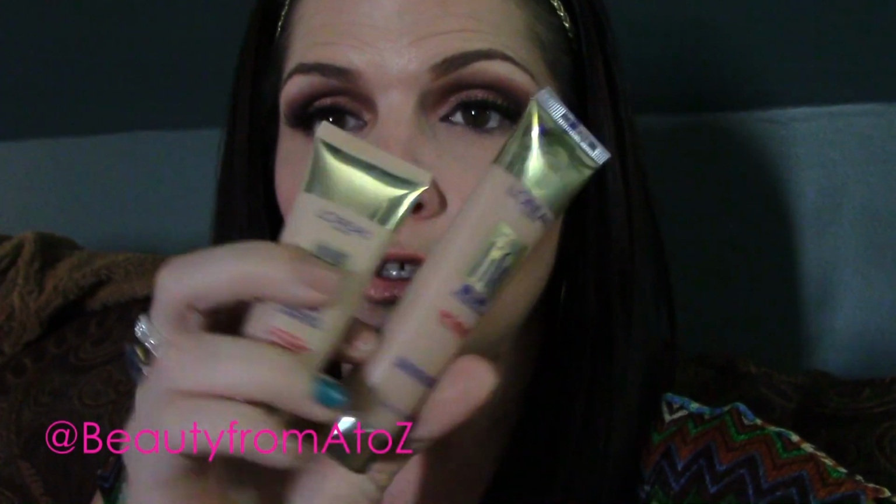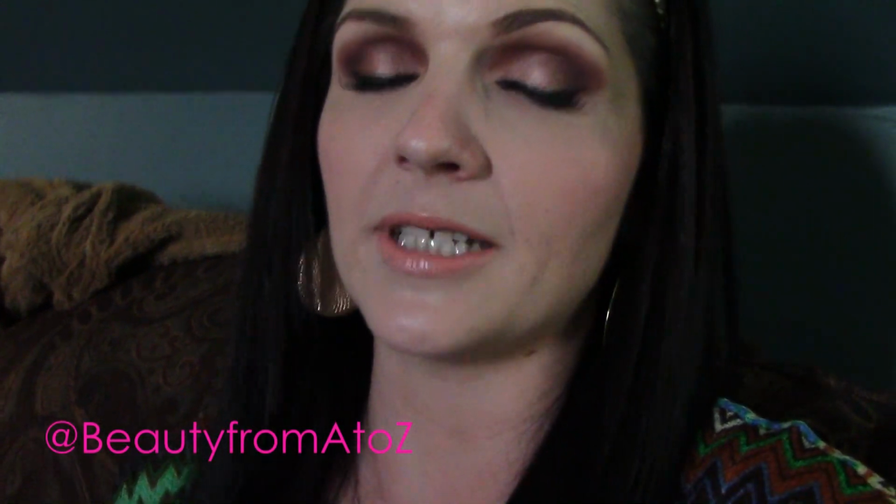Again, it's the Visible Lift Blur Foundation. And it comes in these little gold tubes. They're from L'Oreal. One of the reasons why I picked this up too is the packaging and the feel reminds me of the MAC Studio Sculpt. I think the Studio Sculpt is definitely more gel-like, but that was a great coverage foundation that I really enjoyed. But this, the finish on it, I like it almost even better, to be completely honest.